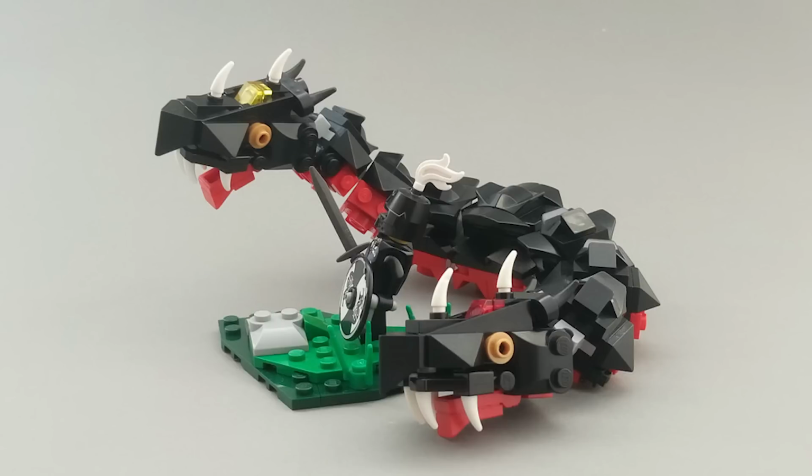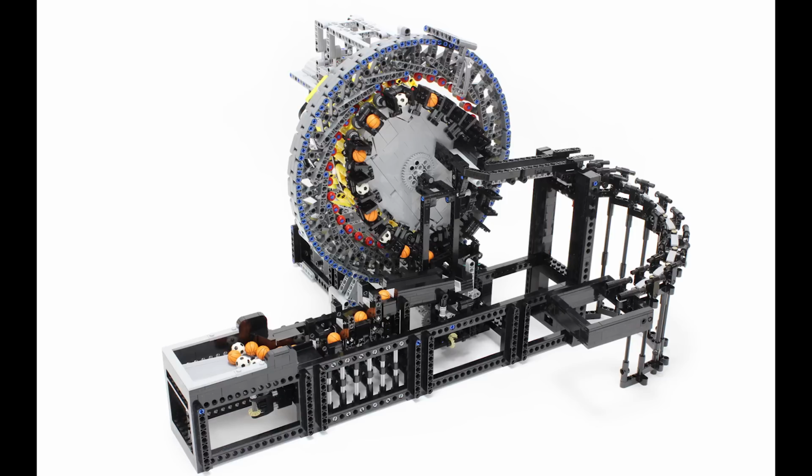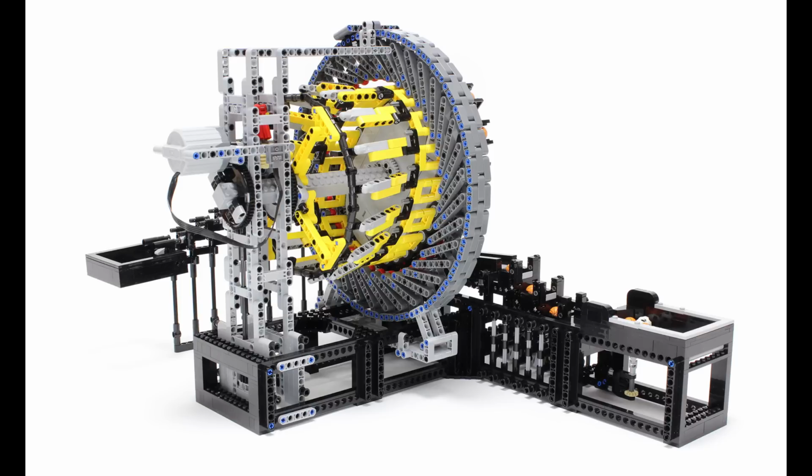According to the builder, it was actually done last minute for a dragon building contest, but kudos, because this is great looking. Now, usually a good build has some sort of great aesthetic design or achieves an awesome technical feat. Now, this one here I think has a bit of both.